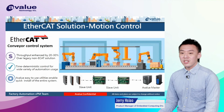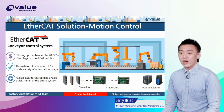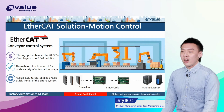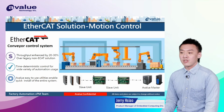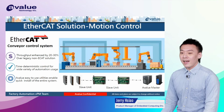And moving on to the next one, you can see here is Avalue's EtherCAT solution. Avalue's new generation EtherCAT solution integrates software and hardware elements to enable fast and high-performance industrial automation applications, with so many ready-to-use features speeding up development and also the expansion of the industrial, which is based on IoT modern smart factory. So here is the background and the challenge.